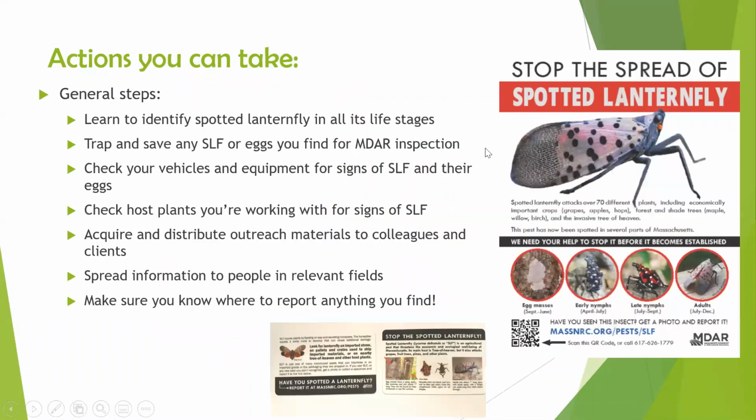Okay. So the last part is going to be talking about actions that the attendees can take. So very generally, for everyone here, things you can do. So one, learn to identify spotted lanternfly in all its life stages, which you've been doing, especially the nymphs. I think everyone knows how to identify those little early stage nymphs now. Great job. Two, you can trap and save any lanternfly or eggs that you find on your property.